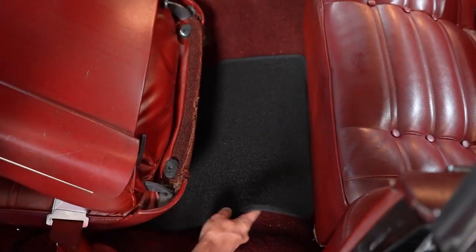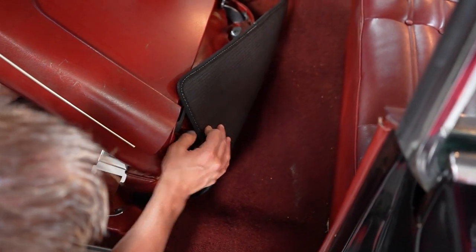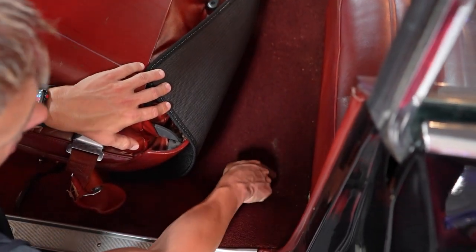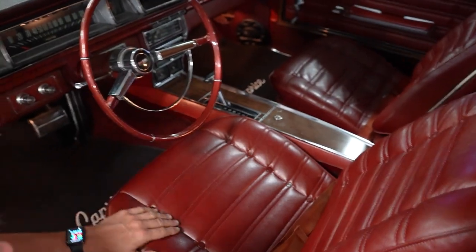Floor mats in the car are brand new. The carpeting underneath the floor mat, there is a little tiny wear mark on the driver's side rear. It's not torn through or anything, just a little light on the fabric in the one area. Seat back is in pretty good shape. Steering wheel looks to be in great condition.